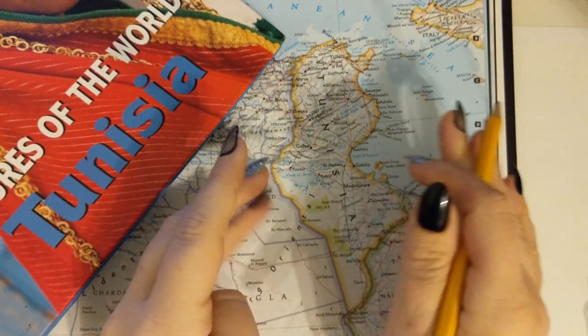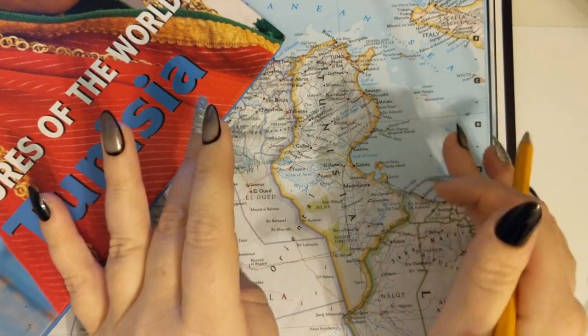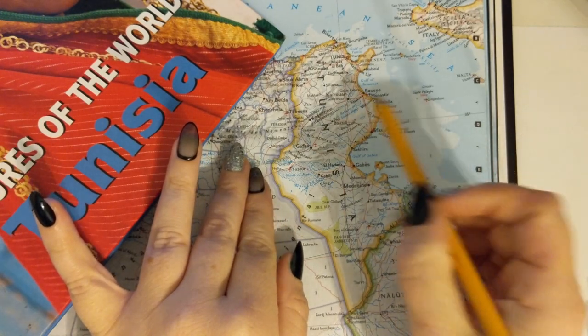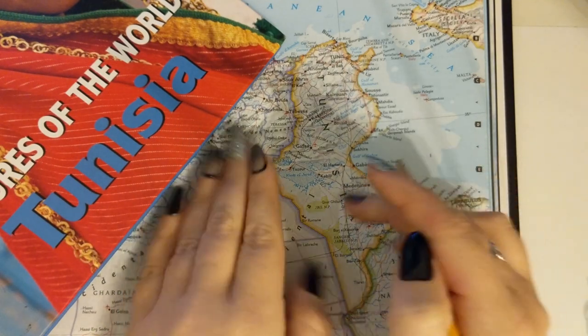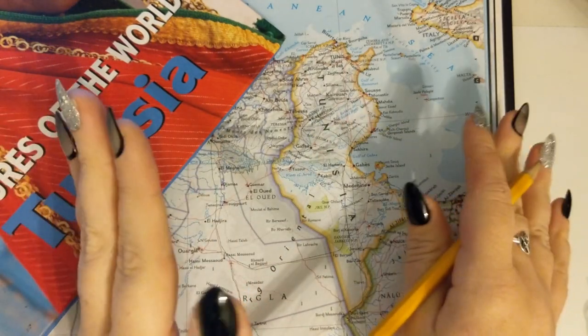The Second Punic War is the most important historically. It was sort of like a revenge war from the Carthaginians, and the leader of the military attack was Hannibal Barca.